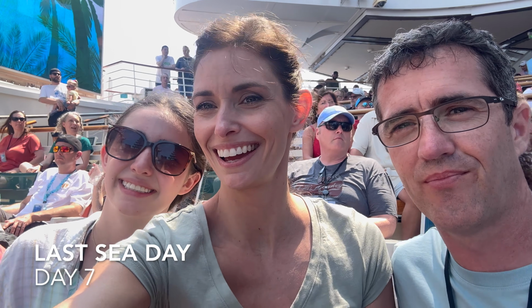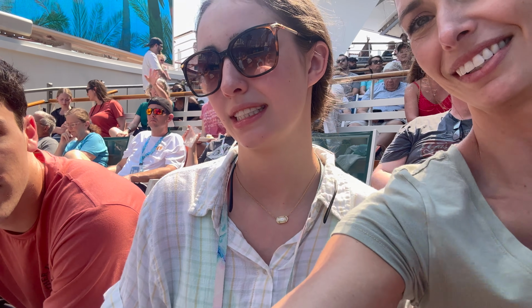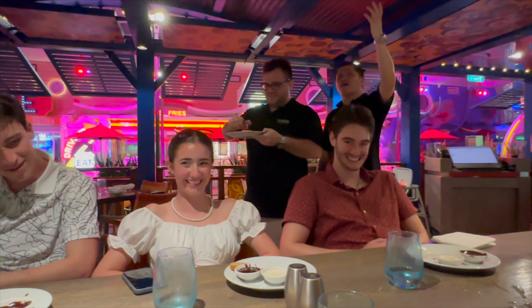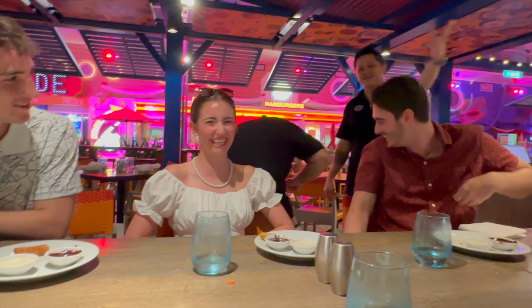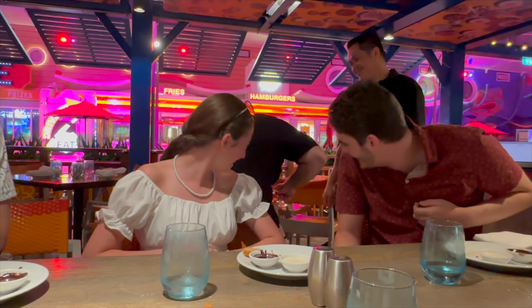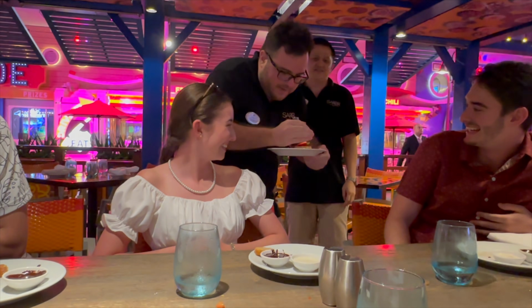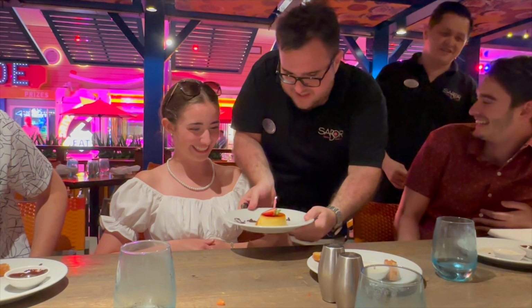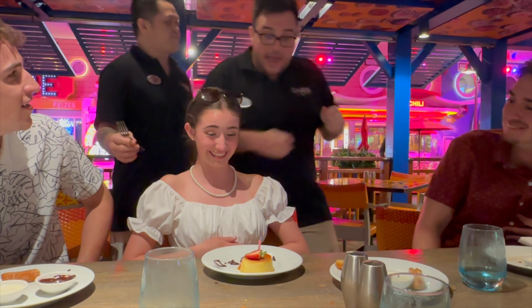The next day was a fun celebration of my daughter Elena's 18th birthday. We ended that night by eating at the Mexican specialty restaurant aboard Harmony of the Seas called Sabor. What an absolutely wonderful vacation it was. We're so blessed and grateful that we got the opportunity to cruise, celebrating birthdays, graduation, and making all the special memories. I hope that you enjoyed the recap of our vacation and spending some time with me today.